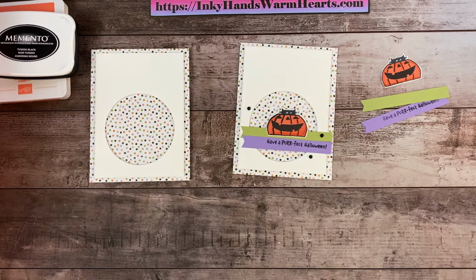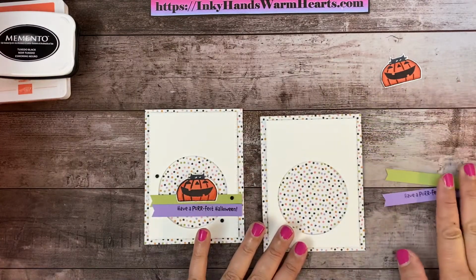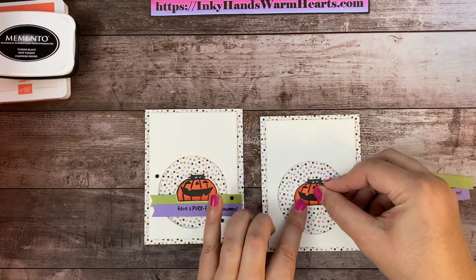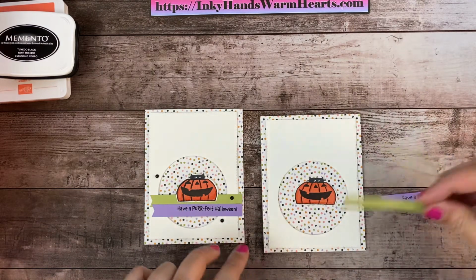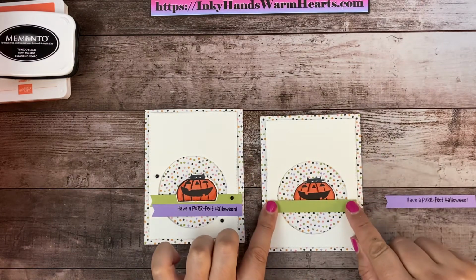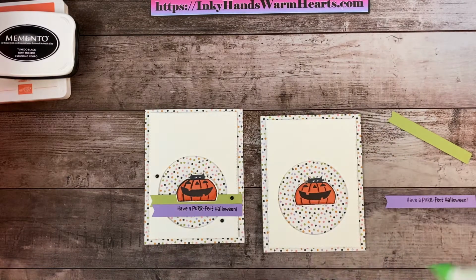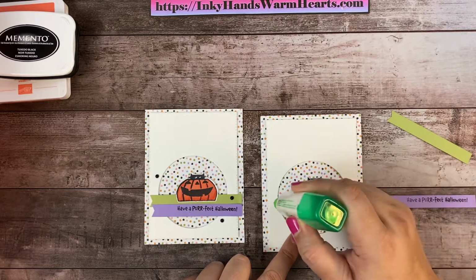All right, we're almost done with our card. Now comes the gluing of these banner pieces. So what I'm going to do is use a wet adhesive. I'm going to lay him approximately where I want him on my card, like that. And then I'm going to position the strip across. Now I only need adhesive on these two parts of the white. So I'm just gonna lay this down right on either side.